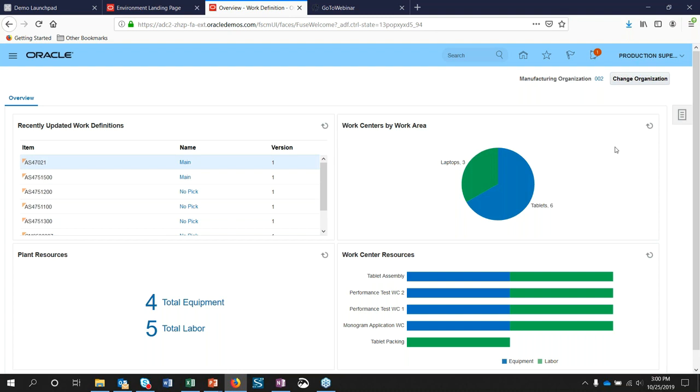I can see here that I've got a couple of work centers. I've got three. I've got 3 for laptop and 6 for tablets. And these are my resources here that have been set up. And you can tell very easily by the colors, and you can see the legend down at the bottom, how to distinguish equipment versus labor. Within the tablet assembly work center, I've got 1 equipment resource, and I've also got 1 labor resource. And you can see the total number of resources is 2 just by hovering over. And then within this organization, this manufacturing organization 002, there's 4 total equipment pieces that we'll be dealing with and 5 labor resources that we're dealing with.